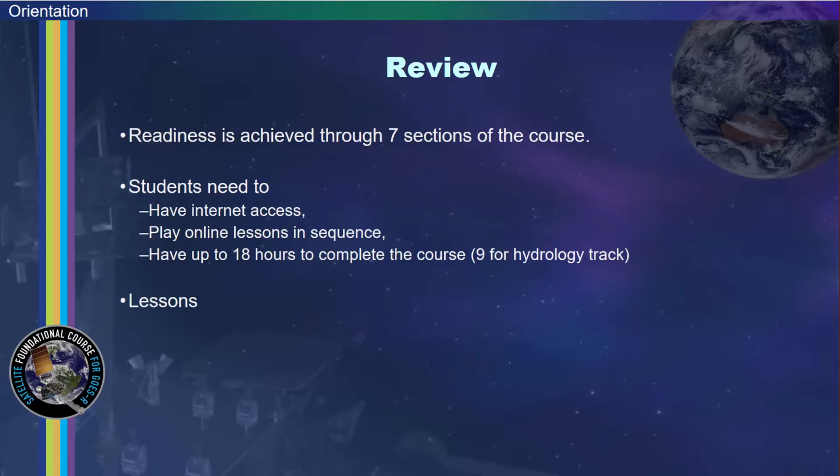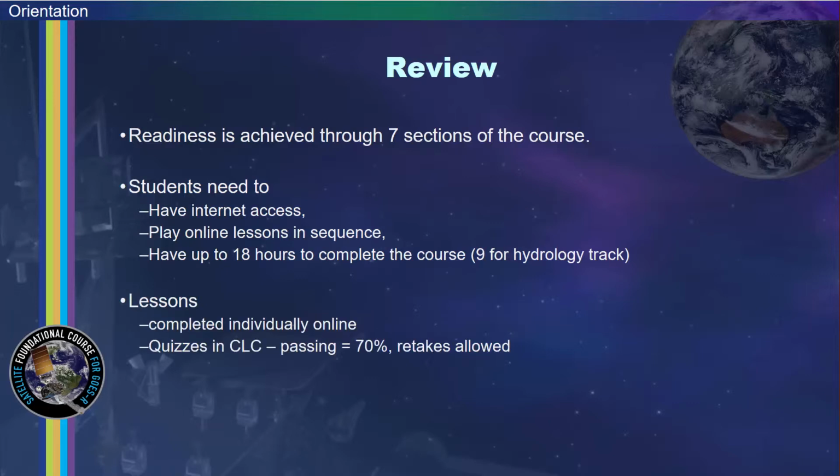As far as the lessons are concerned, you'll need to complete each one individually online, and then there'll be quizzes in the Commerce Learning Center. Passing is 70%, though retakes are allowed. You'll have help resources. First of all, there's an email that can reach all the course producers. That is lms.nws@noaa.gov. There's also a site here called the VLab STORE site, and that one has lots of information, including quick guides at your disposal.